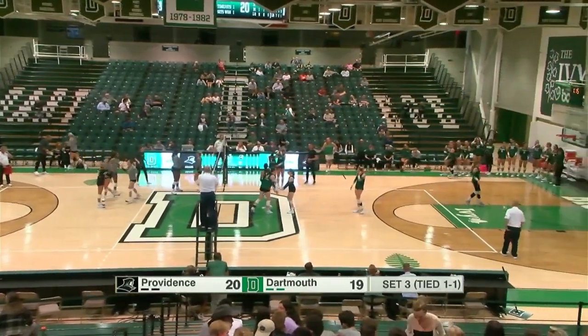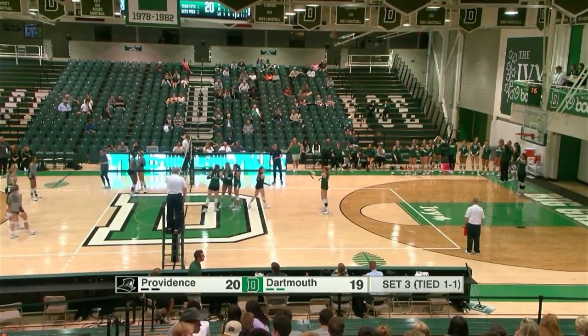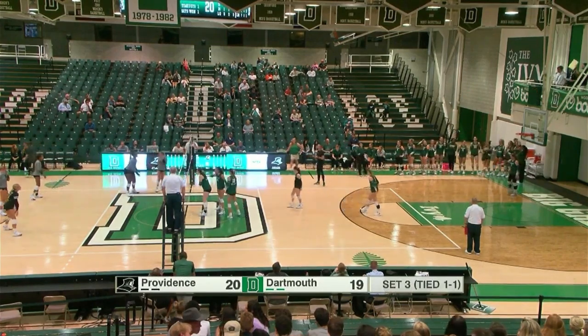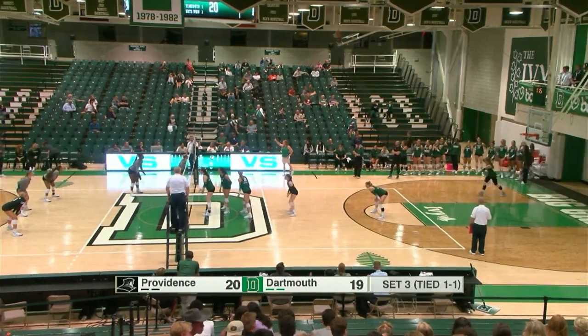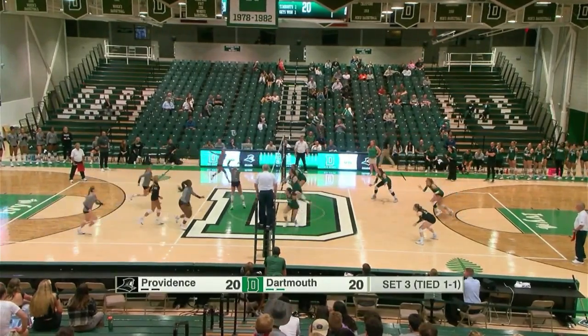Now we have seen Mullins swing low a couple times. This time it works out in her favor because Grant was so high. She ends up not being able to control the block. It caught her, I think, right around the elbow. That's why it ricochets all the way up, about halfway up the stands. Apologies, 20-19, or no, it is 20-20. They just added it. So 20-20, the score here.